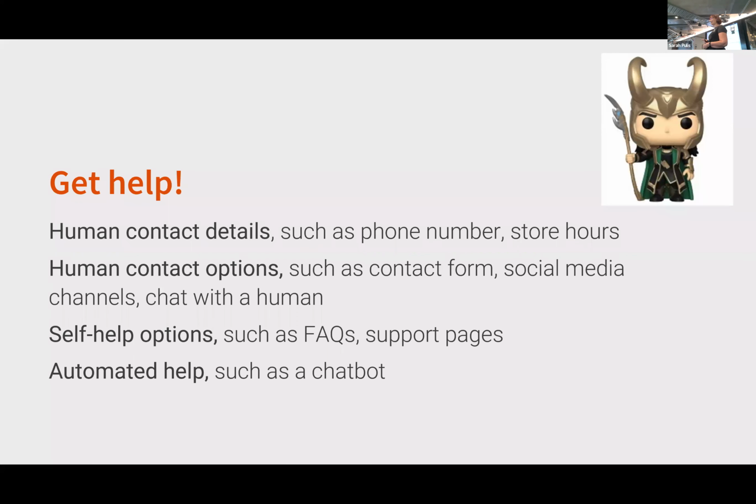I got one nod. Two nods. So this is Loki. For any Marvel fans, you'll know in one of the movies, they say, you know, we want to get help. And they're doing this little skit. So, of course.